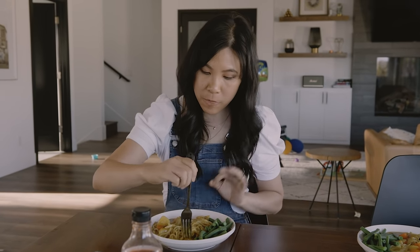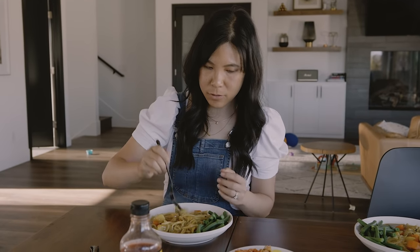I didn't make it too spicy because of the kids, but it's perfectly balanced, and I love the thickness but thinness of it still, that still coats the noodles. So yummy.